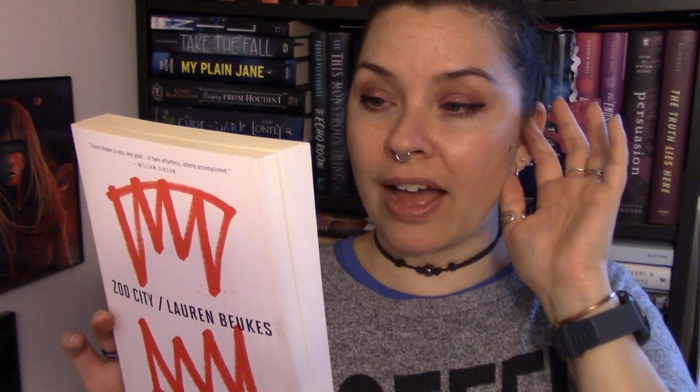Now I do own The Shining Girls, and so I wanted to try my hand at another of her books, and this again is called Zoo City. It says Zinzi has a sloth on her back, a dirty 419 scam habit, and a talent for finding lost things. When a little old lady turns up dead and the cops confiscate Zinzi's last paycheck, she is forced to take on her least favorite kind of job, missing persons. I like missing persons stories, so I bought it.